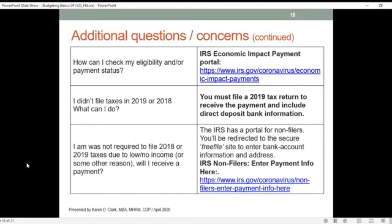Some people have a concern that they did not file taxes in 2019 or 2018. So what can you do? The IRS is recommending that you file a 2019 tax return to receive the payment. And when you're doing that filing, you can include your direct deposit bank information as well as an up-to-date address so that that amount can be forwarded to you.